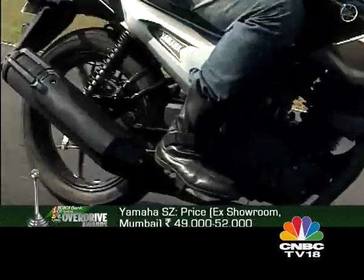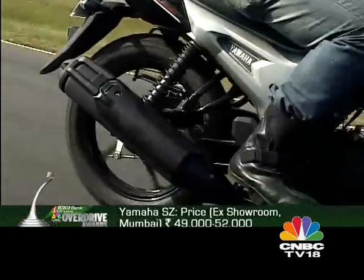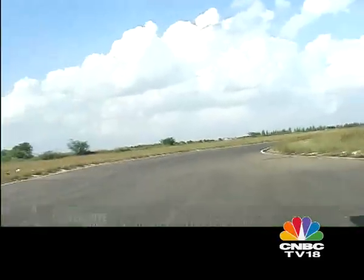Where I have a mismatch with the SZ is where I expect the Yamaha brand to have more performance, more flair than the competing brands. And I think that's what the SZ doesn't do. It tries to blend into what the commuter segment is, offering only the extra displacement and the extra performance as the two key things. And I don't think that's enough from a Yamaha.